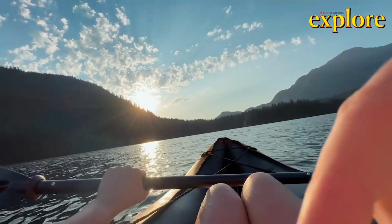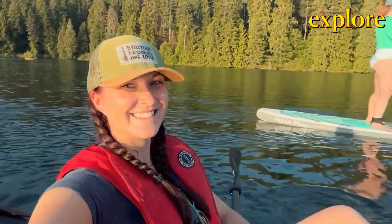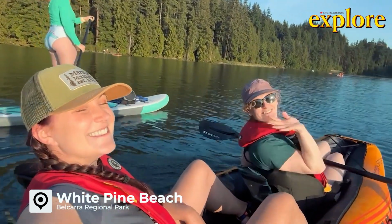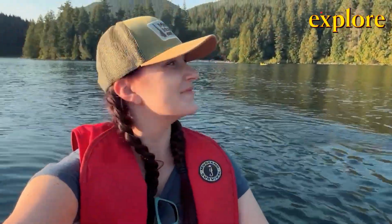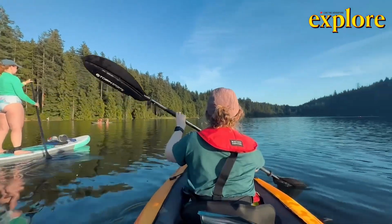We started paddling back as the sun began to set, and it was so beautiful. Next up, I took this kayak out with a couple of friends at White Pine Beach. So this is Sasamat Lake. My friend April there is on the stand-up paddleboard, and my friend Saoirse there is in the front of the kayak. White Pine Beach is another one of those extremely crowded places in the Lower Mainland, so having the ability to get out on the water and kind of escape that crowded beach area is so exciting.